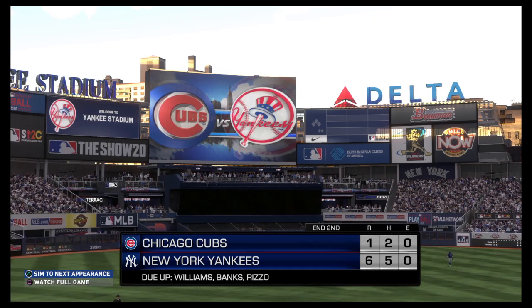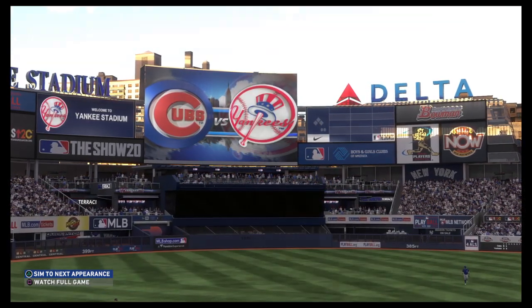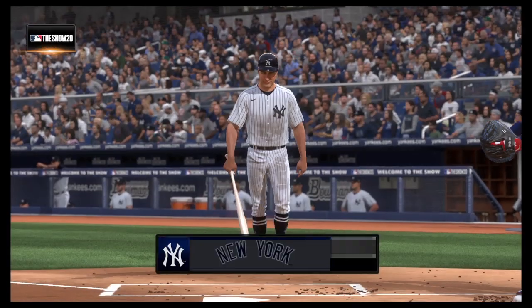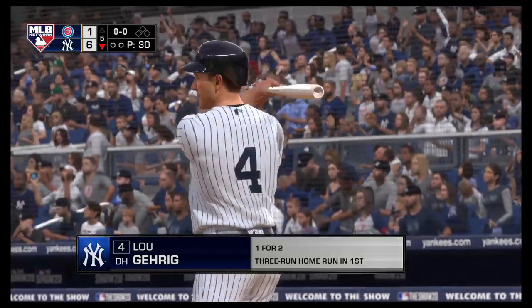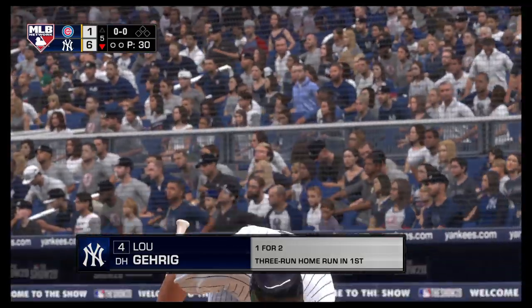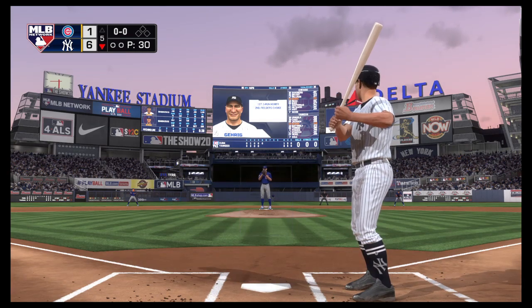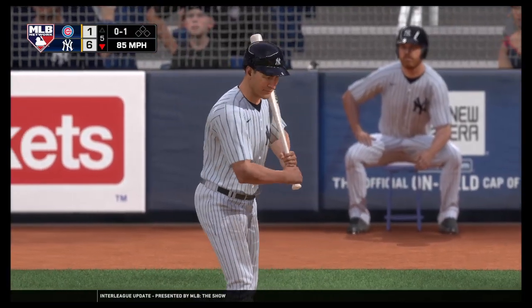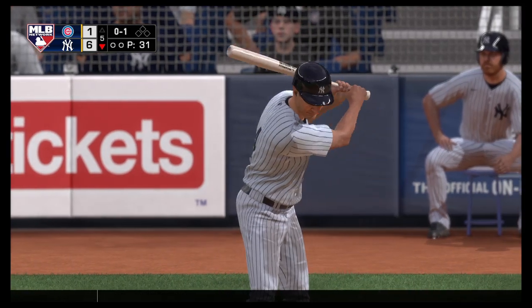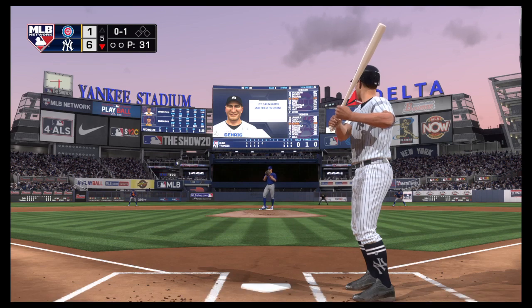We'll go now to the top of the 3rd. It's the Yankees 6 and the Cubs 1. Striding in, Lou Gehrig. He'll lead things off as they look to perhaps build on an already sizable lead. Number 4. Here comes the first pitch. And that changeup makes him jump, a swing and a miss. Hey, this pitcher better be careful right here. My man at the plate is not trying to push something to the opposite field.